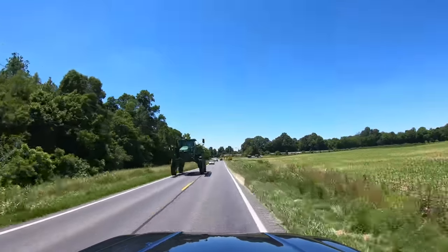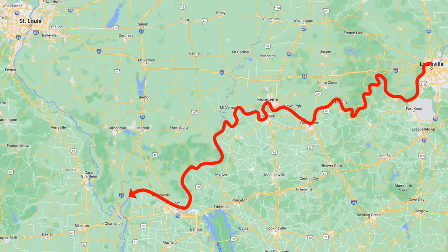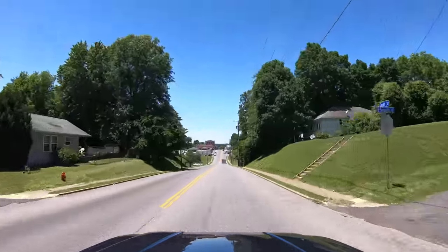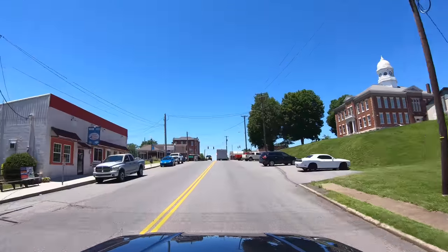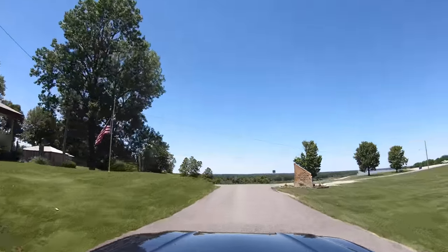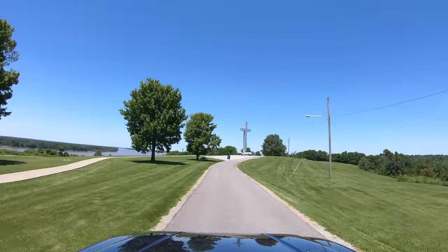Let's go a little farther west, towards the confluence of the Ohio and the Mississippi, another pivoting point in the Lewis and Clark expedition. Here we are, Fort Jefferson Memorial Park. It is said that Lewis and Clark visited here on November 18, 1803, during their stay at the mouth of the Ohio, just over 3 miles northwest of here. And for the first time on our Lewis and Clark trail trip, we get to see the mighty Mississippi.